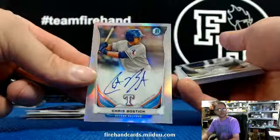Getting kind of hot in here again. Not as bad as it was yesterday, but it's getting hot in here again. Woo, man. I have to run the AC in between breaks. Cool it off.